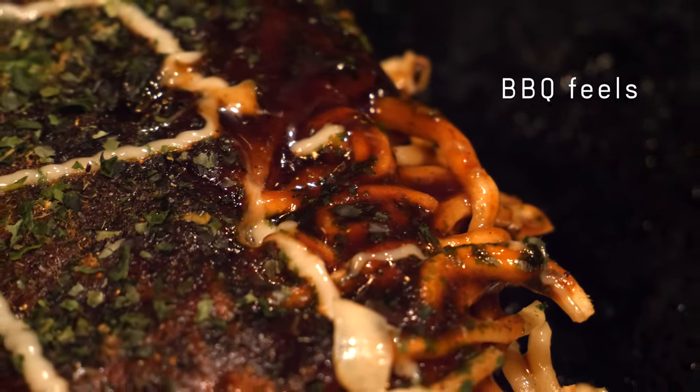For the rest of the evening, we are digesting. Hope you enjoyed munching around Osaka with us. Which food made you drool the most? My personal favorite thing we ate today was a leek okonomiyaki.